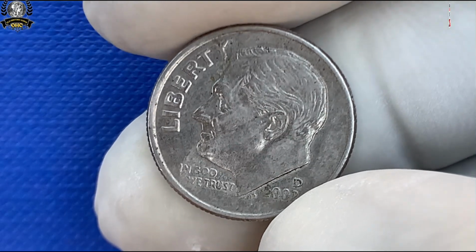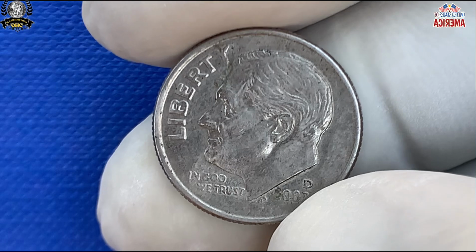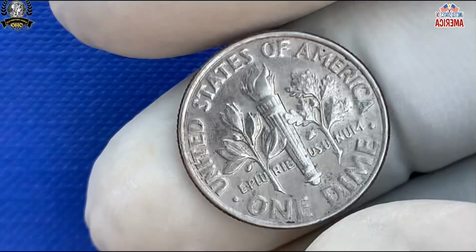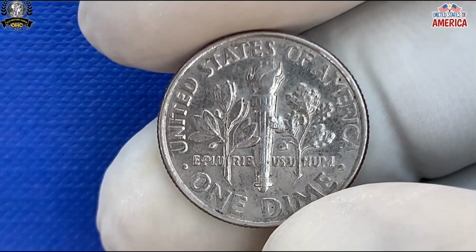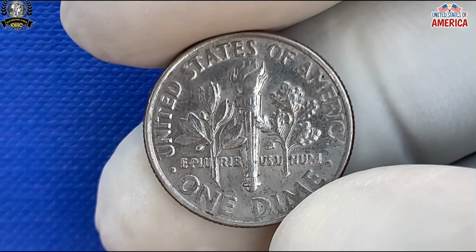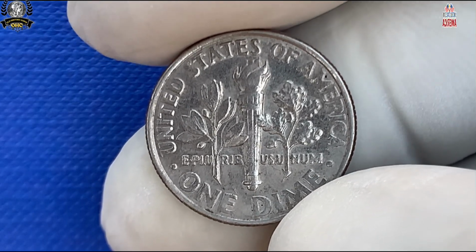As a result, the 2002 Roosevelt dime, whether it's a standard issue coin or one of the rare wide mint mark varieties, appeals to a wide range of collectors. Some are drawn to it for its historical significance, while others are enticed by the potential for profit. Either way, the Roosevelt dime holds a unique place in American coinage, and the 2002 edition stands out as a particularly intriguing chapter in its long history.